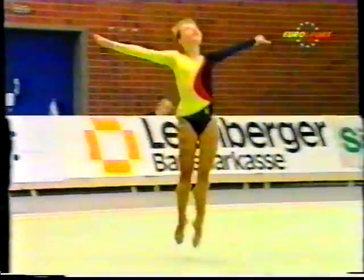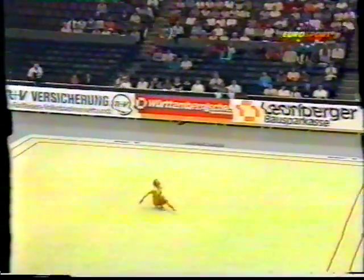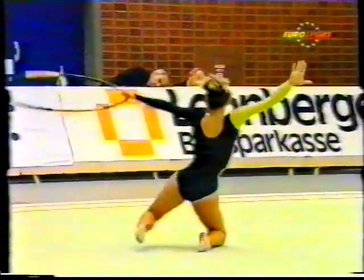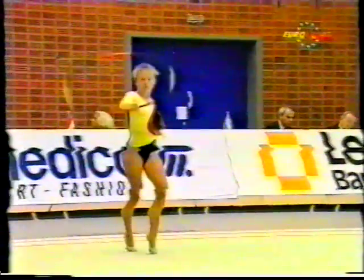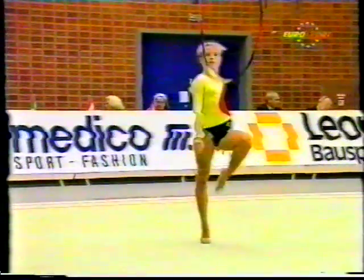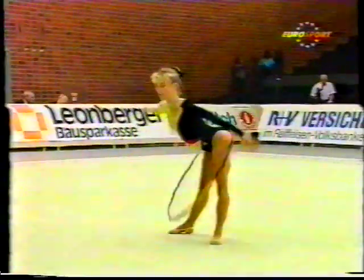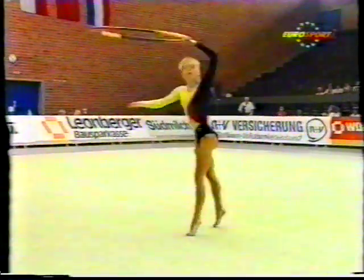The apparatus relatively easy to control. That hand apparatus must keep moving all the time. Should never be still. It's very important that she initiates those throws from both hands and catches the hoop in a different way each time. And then there are difficulty points for the various skills that she performs while the hoop is in the air.